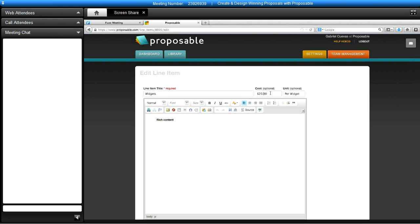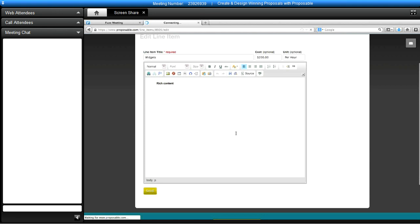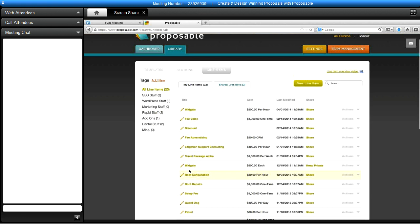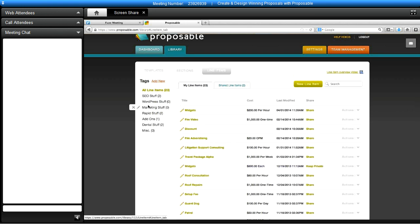And then, of course, you can add your pricing and the unit of measure: per widget, per hour, per month, whatever it may be. And that's essentially how you can create those line items. And as I showed you earlier, you can insert an estimate into a proposal and then choose from the various line items that you have. And again, you can also organize your line items by what we call tags. So it's really a nice way to keep everything organized.